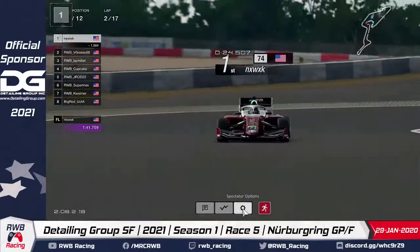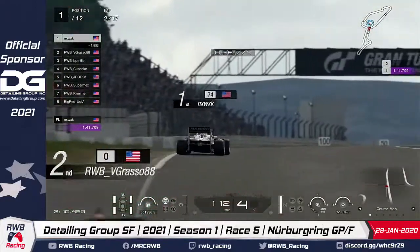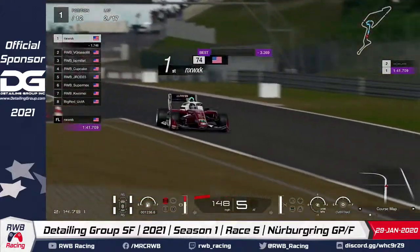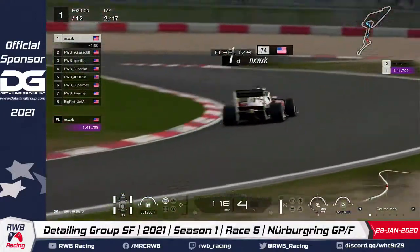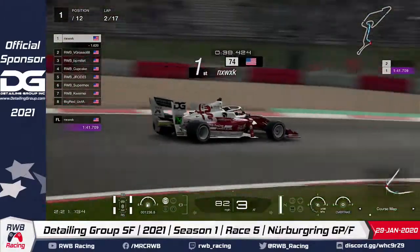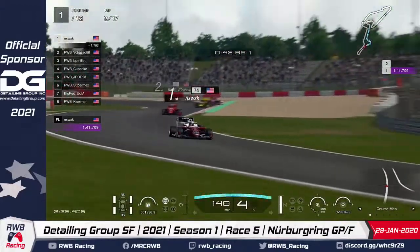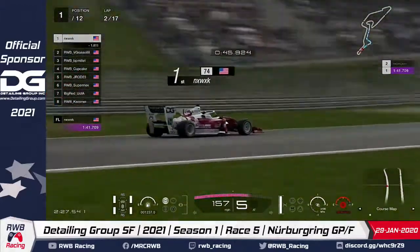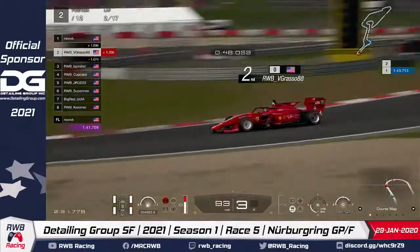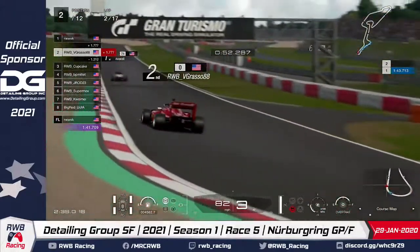Now, he is on the soft tires, and meanwhile, I'm going to go check and see what everybody's running on, just to give everybody a heads up. So the top 4 drivers, NX, Grasso, Millet, and Cupcake, were all on the soft tires. The next 2 cars behind them are on the hard tires. So it's expected that these drivers are pulling away because they're on the soft tires. They will have to run the hard tire at some point, so we'll see how that works out for them.